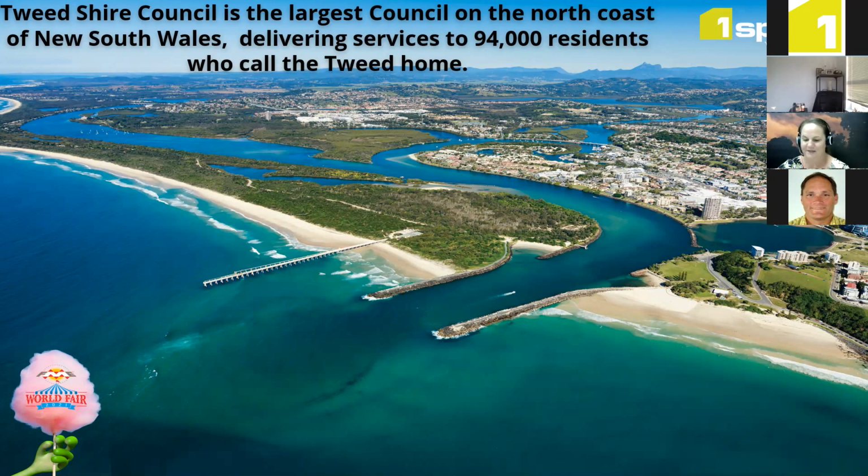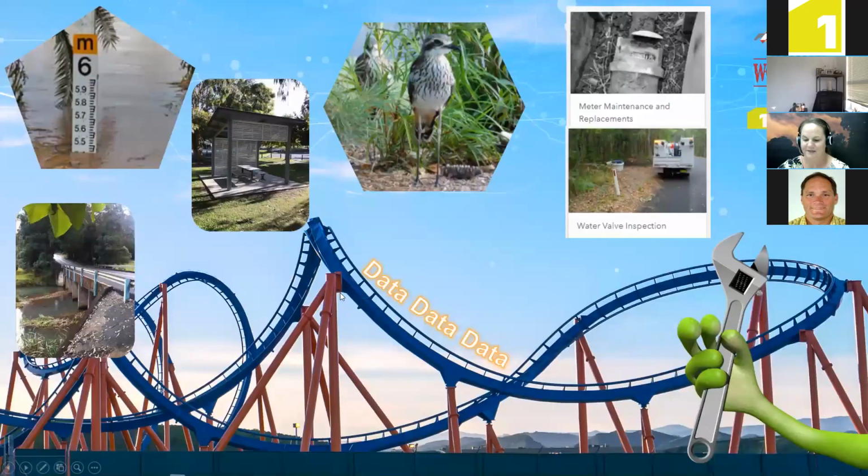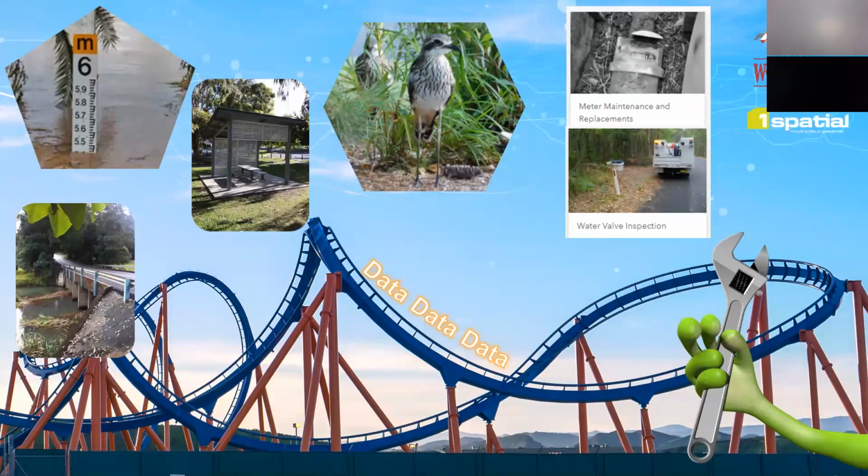There's a heavy reliance on spatial data within the organisation, and we work daily to provide data updates and requests for a variety of business units within council. These include planning and development, water and wastewater, major and minor works, waste management, natural resource management, community and cultural development, rec services, so parks and reserves, our cemeteries, also the aquatic facilities that we manage as council, and much, much more.